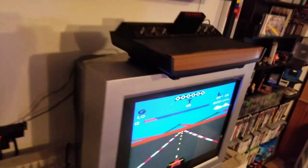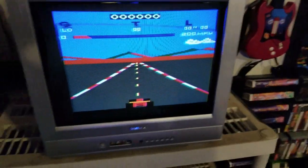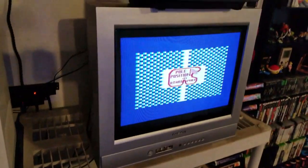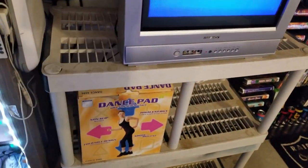I got the Atari 2600 6-switch, playing Pole Position on this CRT TV, which I believe is a 19-inch. I picked it up for free, sitting on the side of the curb at a yard sale. And I got this little makeshift stand for now until I can find something better.